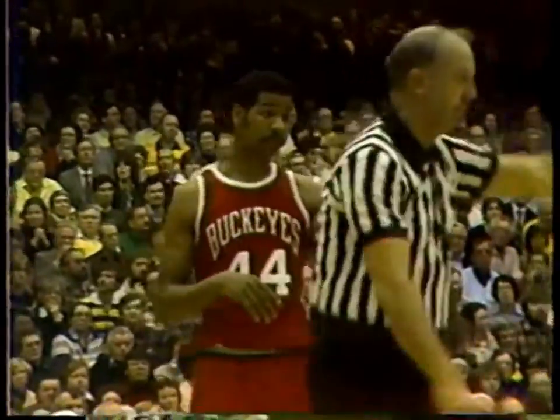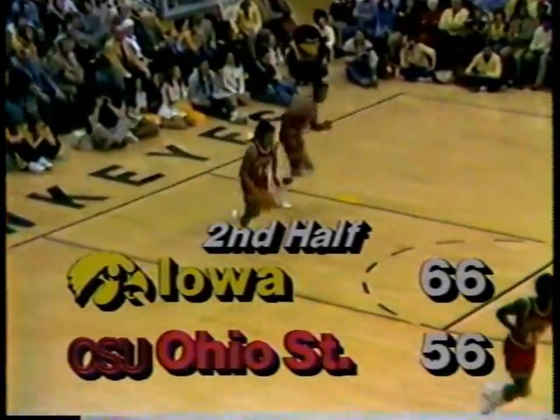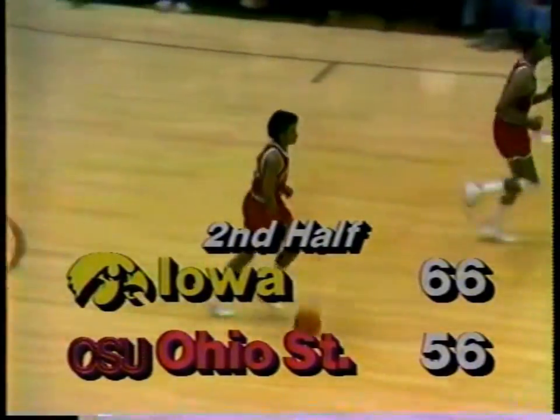A foul away from the ball. Let's see who it goes against. Brian Johnson, number 44. And Gannon hits the first one. Gannon now was the charm because Mark Gannon, in fact, this might even be his best game as an Iowa Hawkeye. I might even venture to say that. I think so, and I think he also rose to the occasion of knowing he was going to be on Clark Kellogg, and he wanted to show some people.